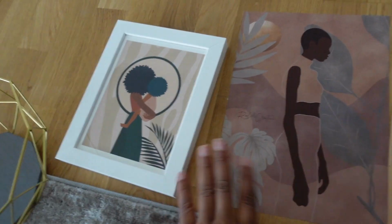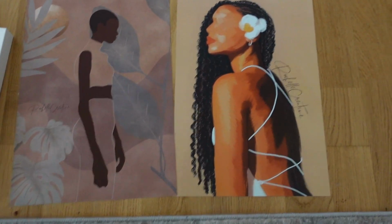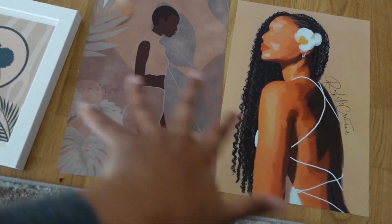I'm excited for the rest to come in because these aren't even my favorite ones that I ordered. We got these pieces. I'm gonna open up the rest of this artwork from this Decennio package. Then we're gonna be hitting the gym.